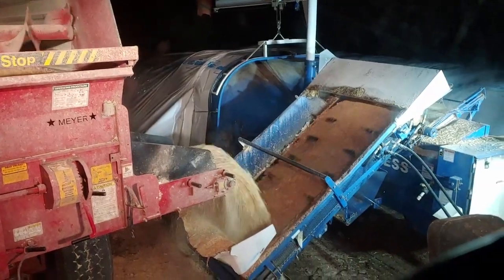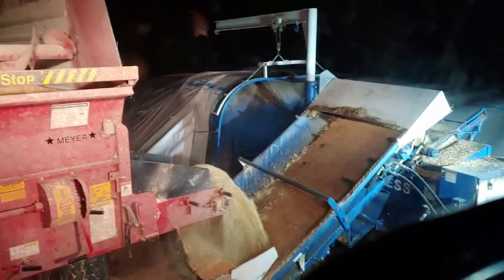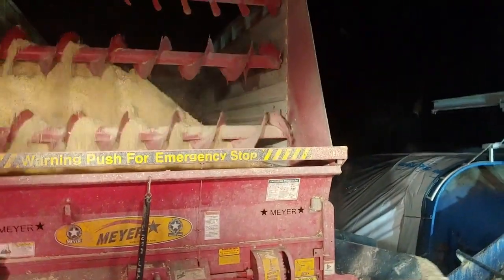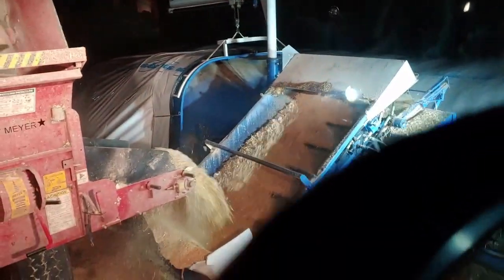Let's pitter patter now. Alright, we're still giving her hell. I'm unloading my second load into the bag. It was kind of hard before because he had to pull forward and back up because there's a bag directly behind the box here. So, that was kind of in the way, but we're getting her done now. I gotta pull forward a bit.